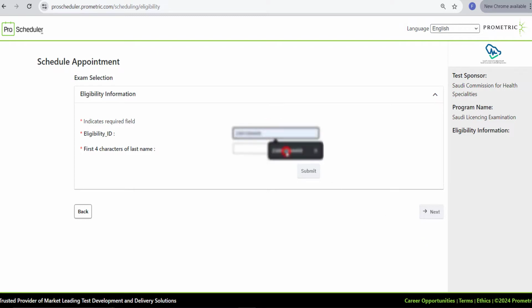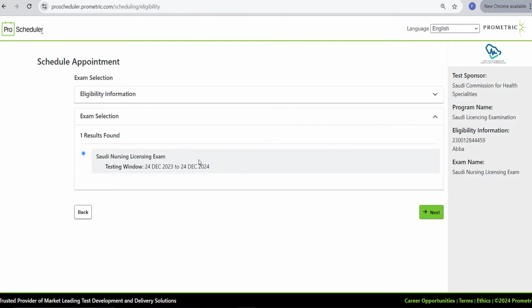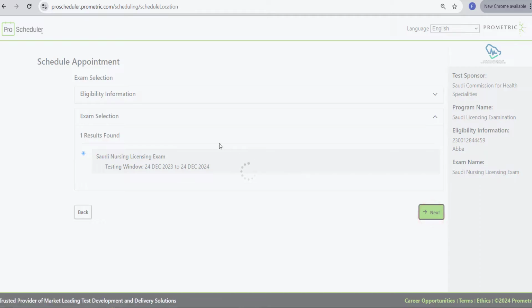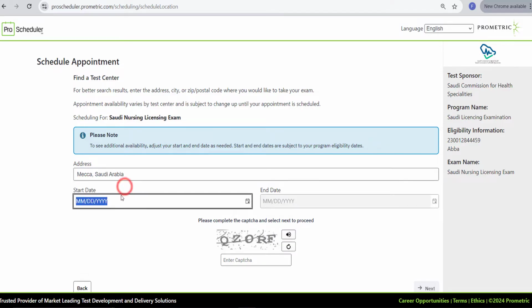Feed in the eligibility ID number and the last name 4 characters. Here the window will show you the dates for this year you can apply for. Click next and then feed the address here. You don't have to fill complete address, just write the name of the city and it will appear. Like if it's Jeddah, write Jeddah, it will appear Medina or Makkah, whatever, Riyadh. Just write the name and it will appear in the drop down menu.